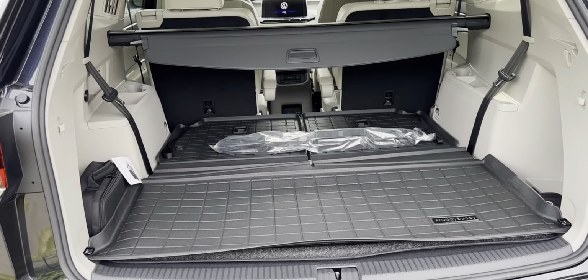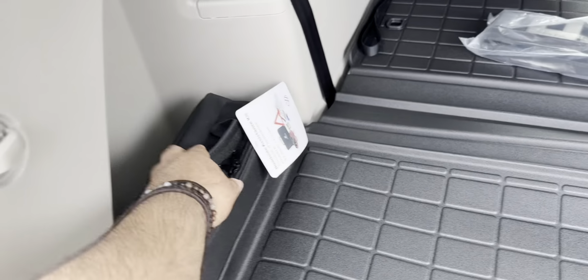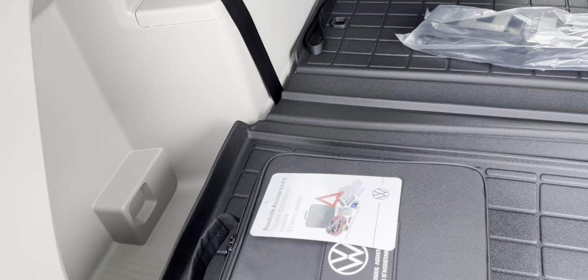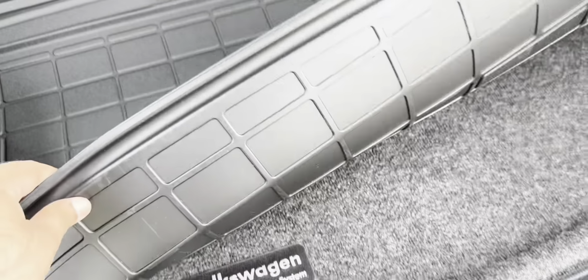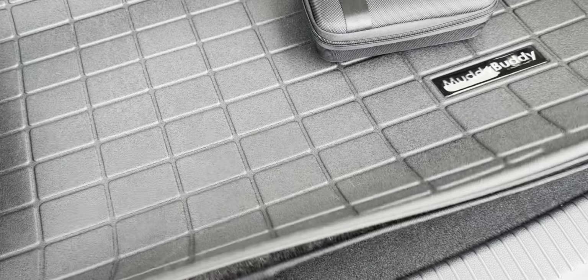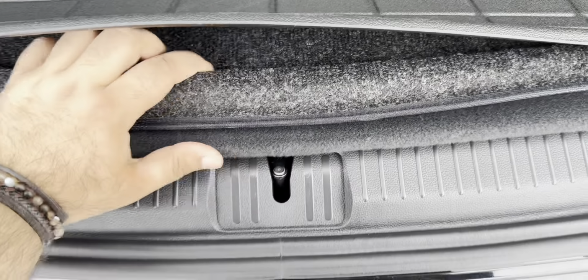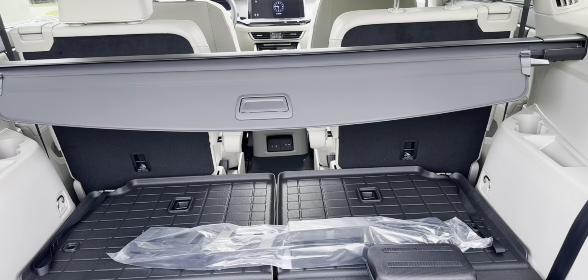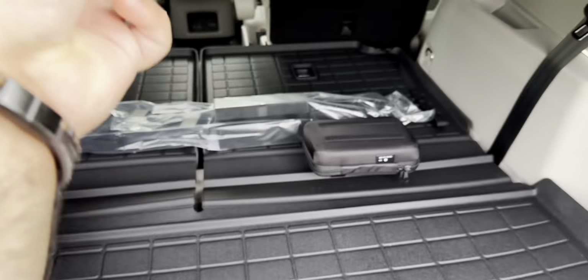Alright, there's a lot of space. That's your money buddy. Roadside assistant kit with all these equipments. First aid kit. Comes with a full-size spare tire, which is underneath this carpet, and all the equipments. You can actually slide this to hide your groceries.